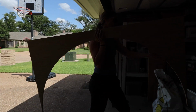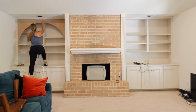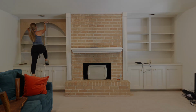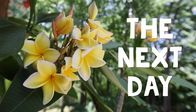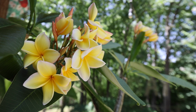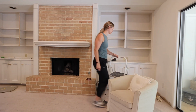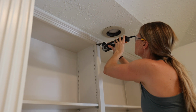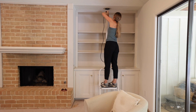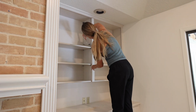With that, our first arch was just about finished. All right, it's a new day and I have the first arch all cut. We checked that it fits and it does. We're gonna get started on the second side, so the right side of the fireplace. First, I need to measure, and then there's one little trim piece down the middle that I need to cut off and remove that. We'll cut our plywood and get started.